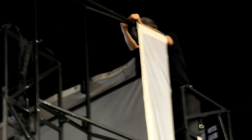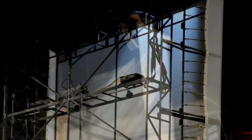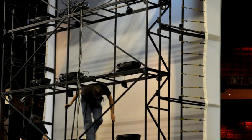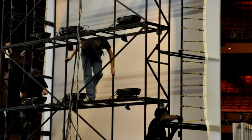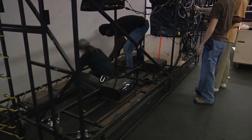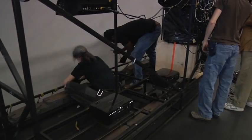Once the top is complete, the two sides of the screen are attached to the side frames by bungee cords that stretch the screen material flat and wrinkle-free. Finally, the bottom of the screen is attached to the bottom truss, again by bungee cord.